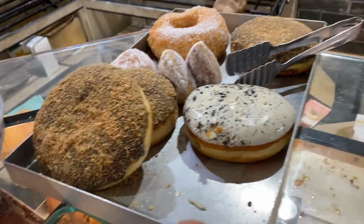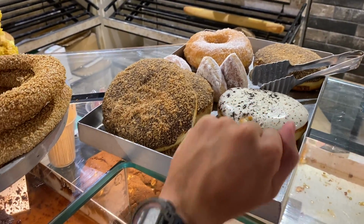Guys, I've been wanting to show you this the whole week. Look at the size of their donuts. Massive.